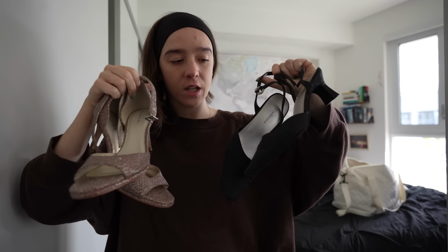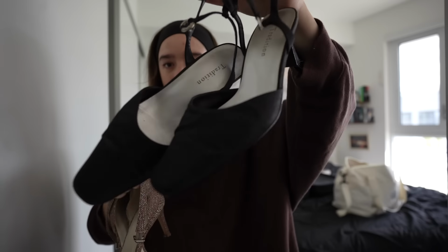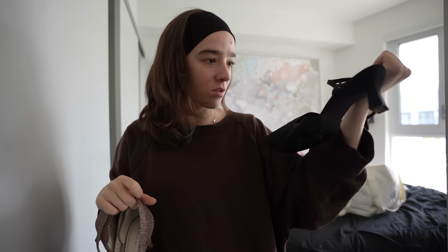These are the shoes that I was thinking of bringing with me for the shoot. These are hand-me-downs, and these are actually my prom shoes that I wore to my high school prom. I think they're just too blingy for the white dress. I think I'm just gonna go with these more classic black heels.